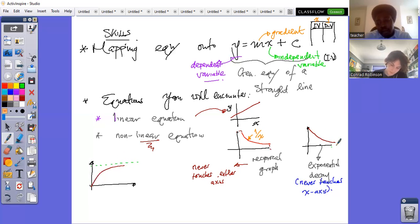Just like how here, the limiting value is when y is 0, it never touches y equals 0. Here, it never touches some value of y. And it will all depend now on what the equation is. So this here is an example of exponential growth.